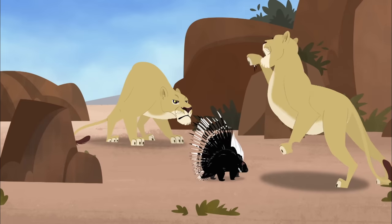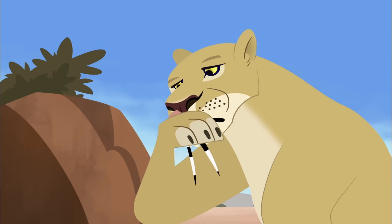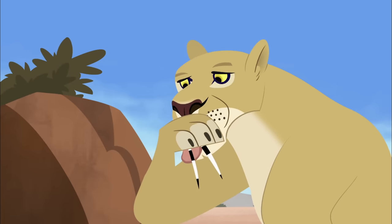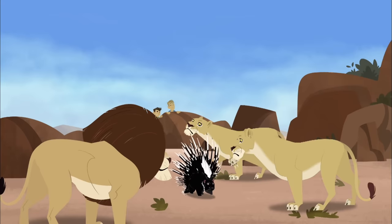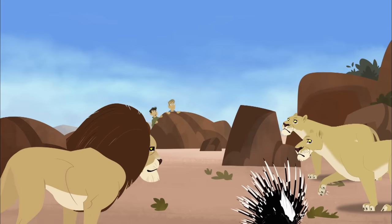Ooh, ouch! Now that's the quill defense in action. Amazing hair that can keep lions at bay. Ooh, and that young lion is lucky he just got a pawful, because a quill in the wrong part of the chest or face can even kill a lion. There goes a great defender.